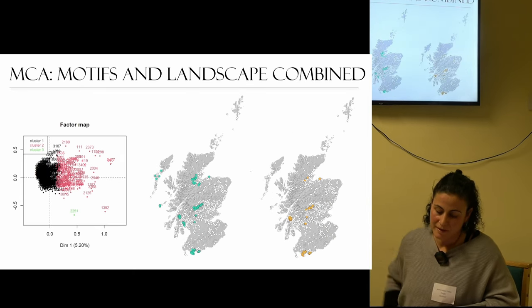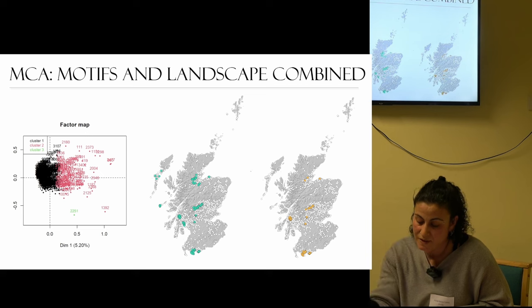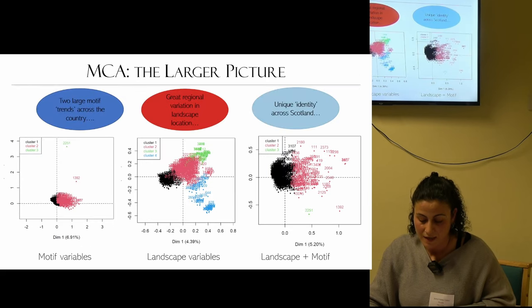And then when we combine the motif and the landscape analysis, the result produced a more dispersed plot. Compared to the motif variables on their own, the clusters are less contained, but still expressed as two main groupings. And again, we're dealing with clusters that are not regionally defined, although the regional character is clearly making a contribution to the unique character of the rock art in each area. And this is something that, as we will see, was also reflected in the MRPP analysis, which also identifies the Braes of Balloch as an outlier.